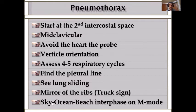So if there is no pneumothorax, you'll see the beach, you'll see the ocean, you'll see the sky. But if there is air, you will not see the beach, you will not see the sand. In addition, you'll see repetition of the ocean, which is the pleura, and then it looks like a barcode, if you guys know what a barcode is. So if you see a barcode, then this is a pneumothorax. It's very simple, very easy, and you can take it right away, do ultrasound right away, and diagnose without being a radiologist, without experience.